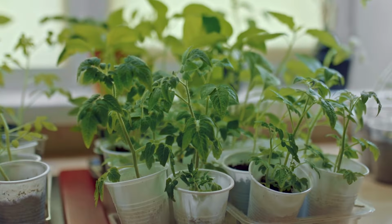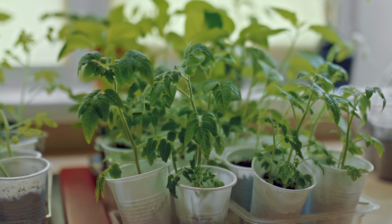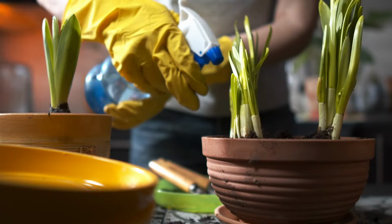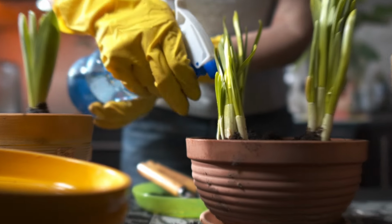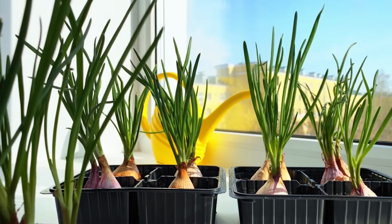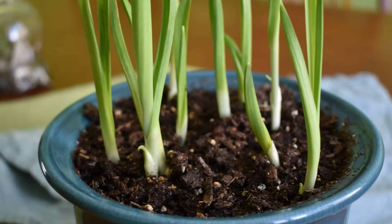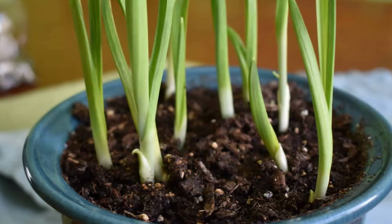In this video, we're going to talk about indoor vegetable gardens, a perfect solution for those with limited space. Let's start with green onions. These can thrive indoors near a bright window. Similar to green onions, garlic can be harvested for both greens and bulbs right from your home.